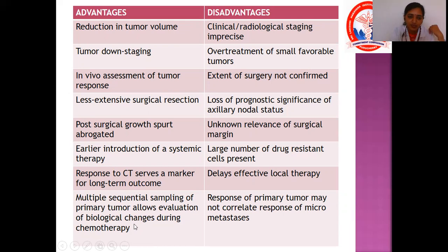And neoadjuvant chemotherapy is very useful, as we can do multiple sequential sampling of the primary tumor, and for evaluation of biological changes during chemotherapy, there may be some changes in the cellular ER PRs and all. So they can be monitored regularly, and the response can be monitored with neoadjuvant chemotherapy.